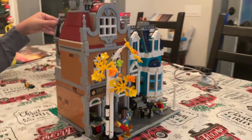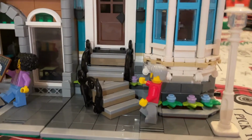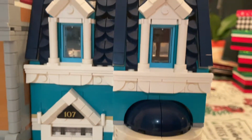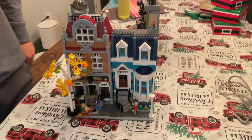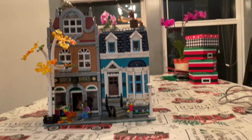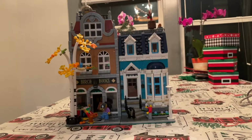Yeah. I gotta make some adjustments to this. Like, add one of these green base plates at the bottom. So it's on the same level and connects better. But. That's it. Yep. Merry Christmas.